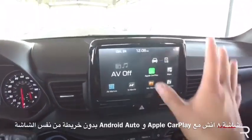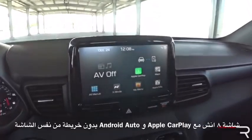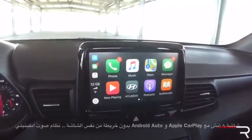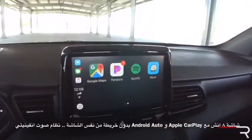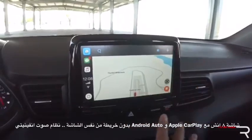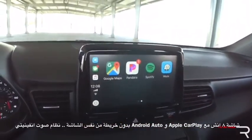What does come standard is this 8-inch touchscreen display with Apple CarPlay and Android Auto. No factory embedded navigation, which is fine because when you guys have your phone plugged in, you can see it does have the full Waze integration when you guys have the latest iOS 12, which is really nice. So this is the nav that you're going to use. I really don't care that there's no embedded nav.